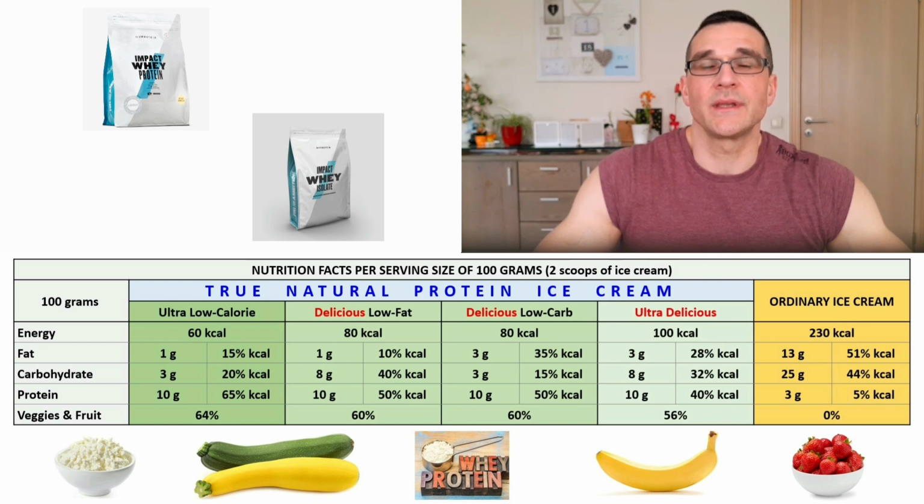I typically use Impact Whey Protein from myprotein.com. You can use any other whey protein concentrate, but if it already contains a thickening agent, you should use 0.4 grams less xanthan gum in the recipe. Otherwise, your ice cream's texture may become too foamy.